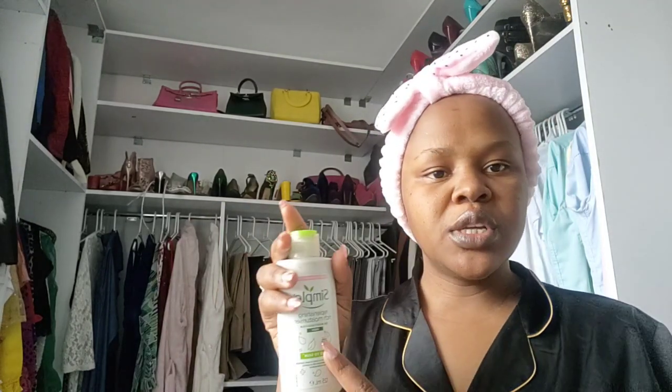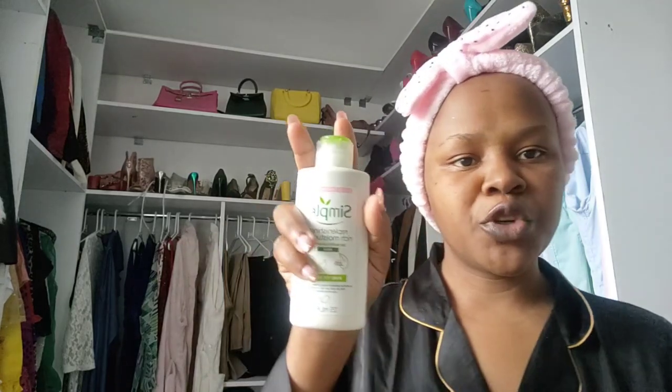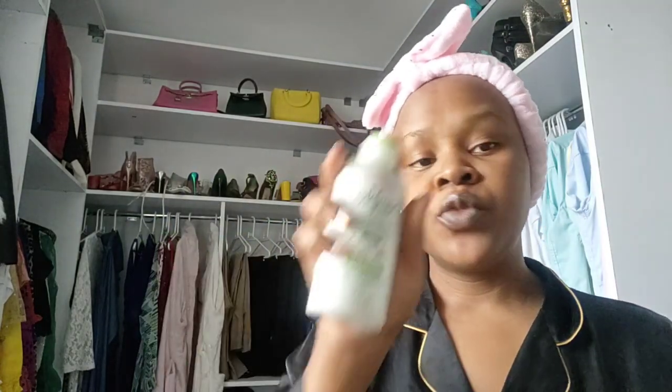And I also stocked more on my Simple moisturizer. So this is my moisturizer. I love using Simple moisturizer, especially when I'm doing makeup or once I've taken a shower at night and I want to sleep. So I usually apply this on my face. It's a moisturizer and it's kind to the skin, as you can see, very kind to the skin. It's a rich moisturizer. I love this. So I also stocked my Simple moisturizer.